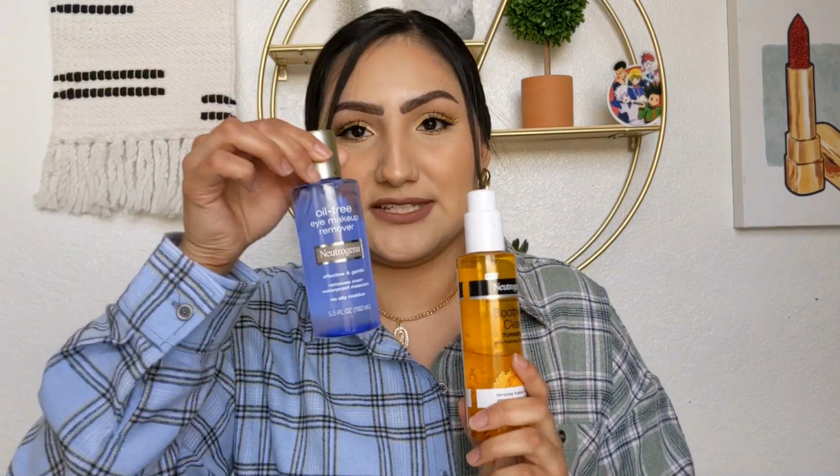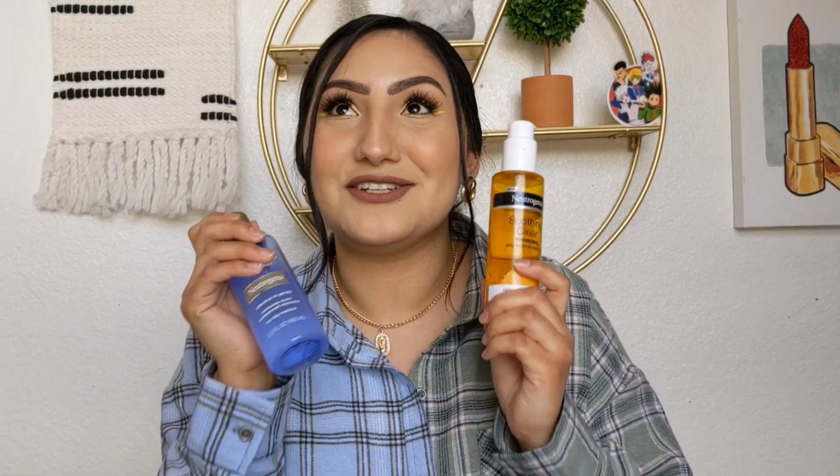So in case you guys are looking for something that is really gentle and very kind to your skin, but at the same time takes off the makeup, this is your guy. I don't like this for eye makeup though. I only use this for face makeup. For the eye makeup, that's when I use this other one. That's why I love these two in combination, because they're so good.